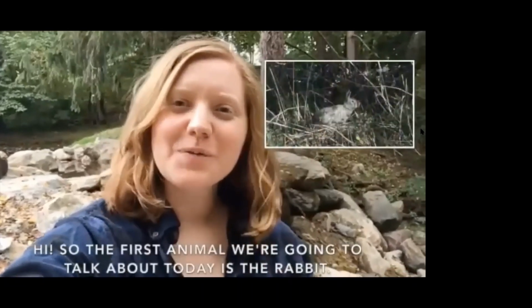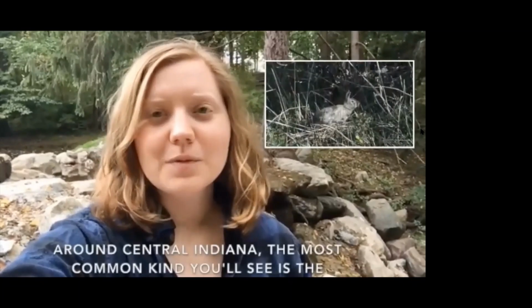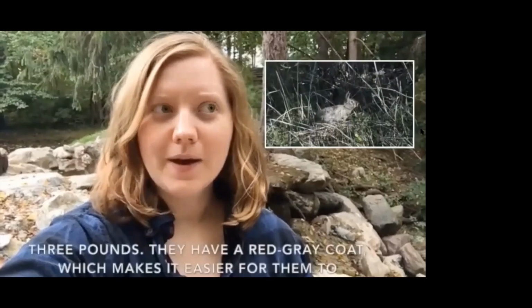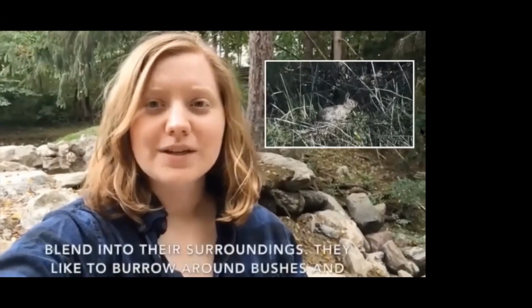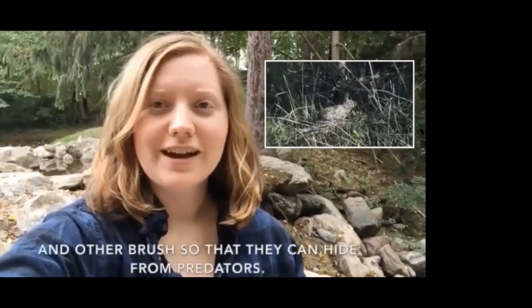So the first animal we're going to talk about today is the rabbit. Around central Indiana, the most common kind you'll see is the eastern cottontail, and they're usually about a foot long and weigh about 3 pounds. They have a red-gray coat, which makes it easier for them to blend into their surroundings, and they like to burrow around bushes and other brush so that they can hide from predators.